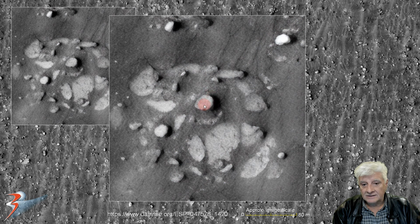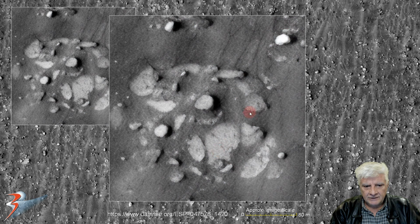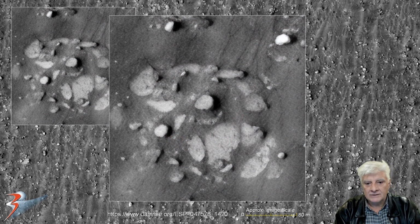I'll show you another disc in this region that's almost a perfect circular disc. So could this be like a dome that's collapsed in on itself? Or is it an arrangement of boulders in a circular pattern? We've seen similar arrangements of big boulders on Mars. I've shown you a couple in the past, similar to Stonehenge. It's rather strange.